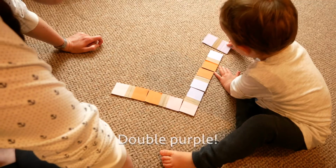These simple dominoes are a great way to start introducing the idea of turn taking and gameplay with a young toddler.